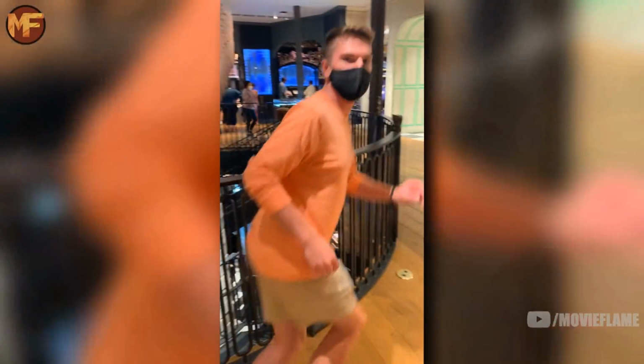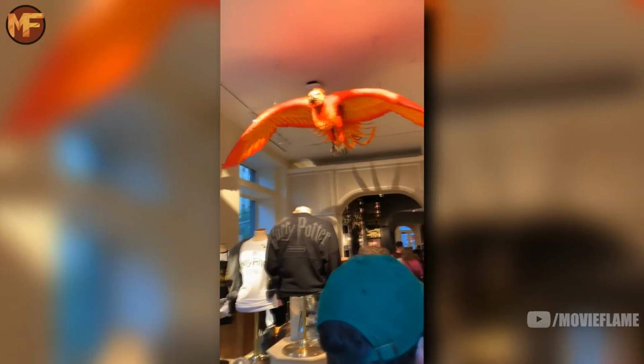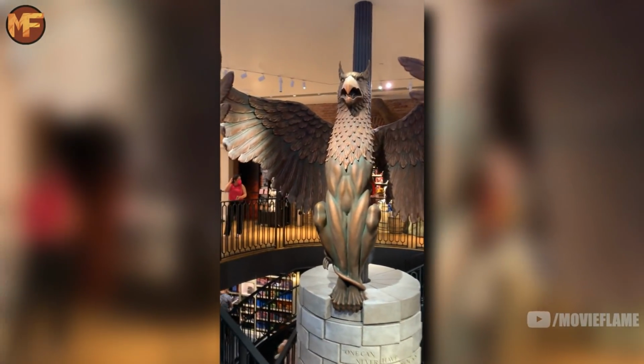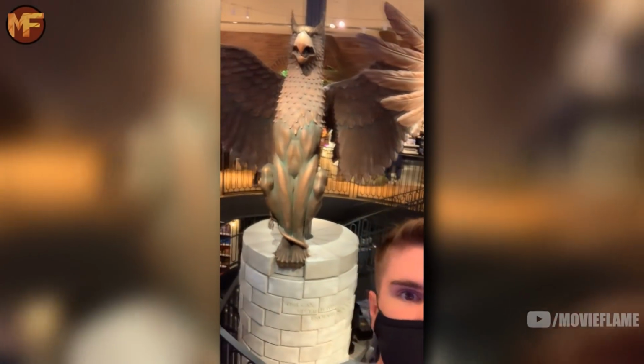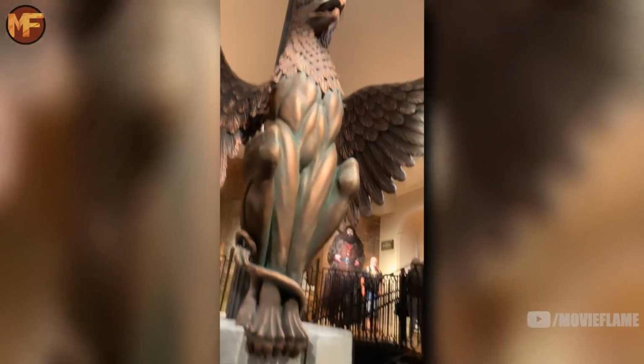So I feel like the first thing I have to talk about is the attention to detail this store has. It is absolutely incredible. The first thing you see when you walk in is this life-size fox statue flying over you. Then as you move in, you see the focal point of the store, which is the giant statue that's outside Dumbledore's office. And just like in the movie, the statue commands over a spiral staircase that takes you down to the bottom floor.